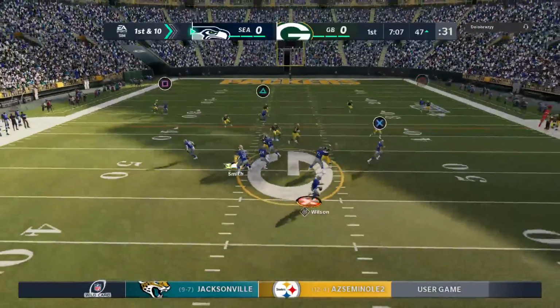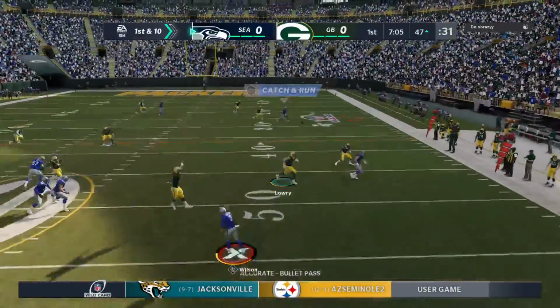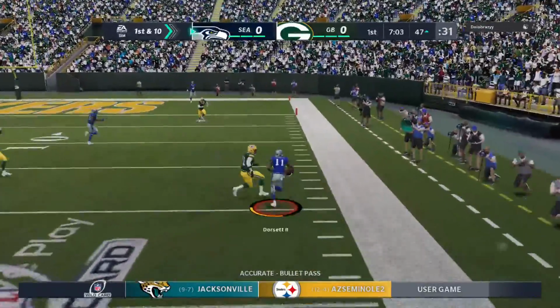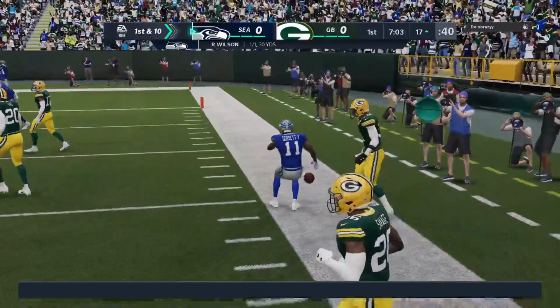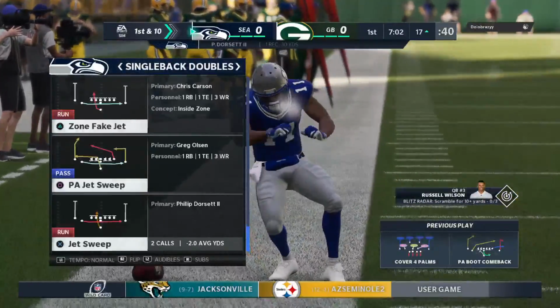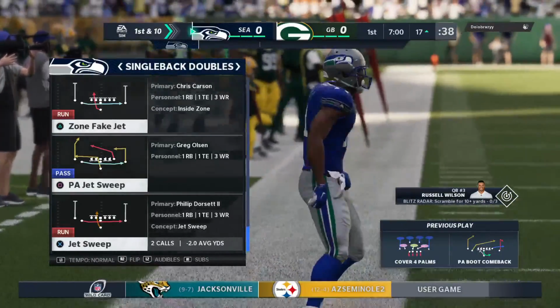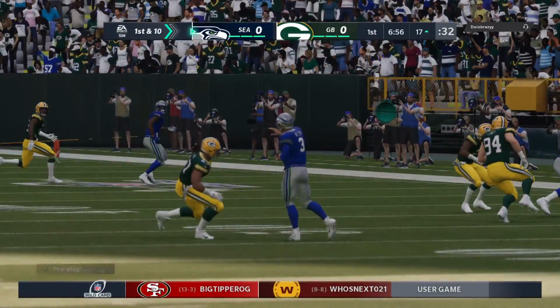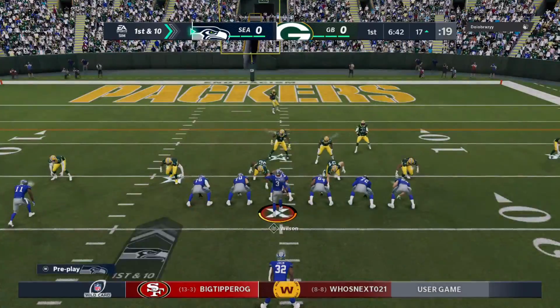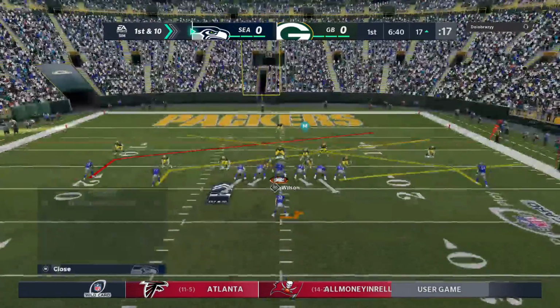They go play action with Wilson, sliding out of the pocket, and Philip Dorsett hauls it in. They'll wind up getting this one all the way down inside the 20. Heck of a start, a 30-yard pickup on their first play from scrimmage. So from the 17 now, here's a 1st and 10.